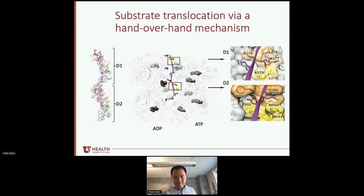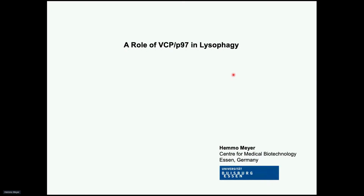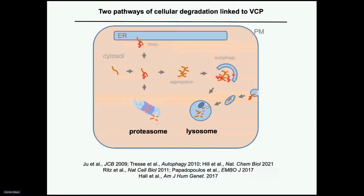Okay, I think we have more time later on after. Yeah, so we made quite some progress in the field in understanding P97 function. What I would like to focus on today is a role that we find really exciting in what is called lysophagy, so autophagy of damaged lysosomes.